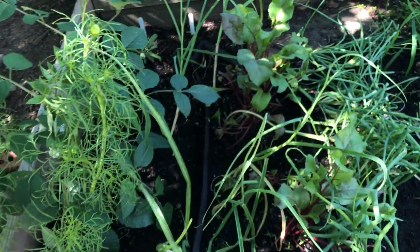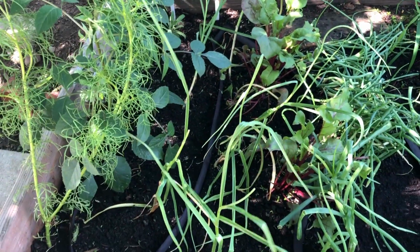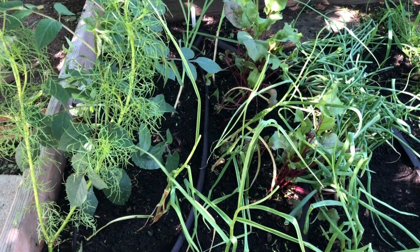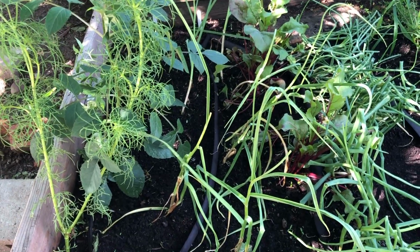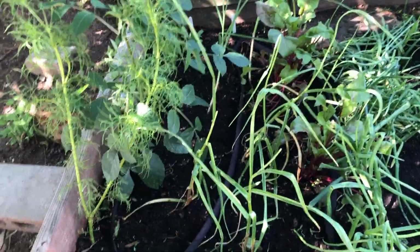On the left here I have my garlic. I'll show you, I harvested a few. They are teeny or even non-existent in some cases. I can't really remember the exact varieties that I had, but the hardneck was the only one that came up. The soft neck didn't even come up at all.